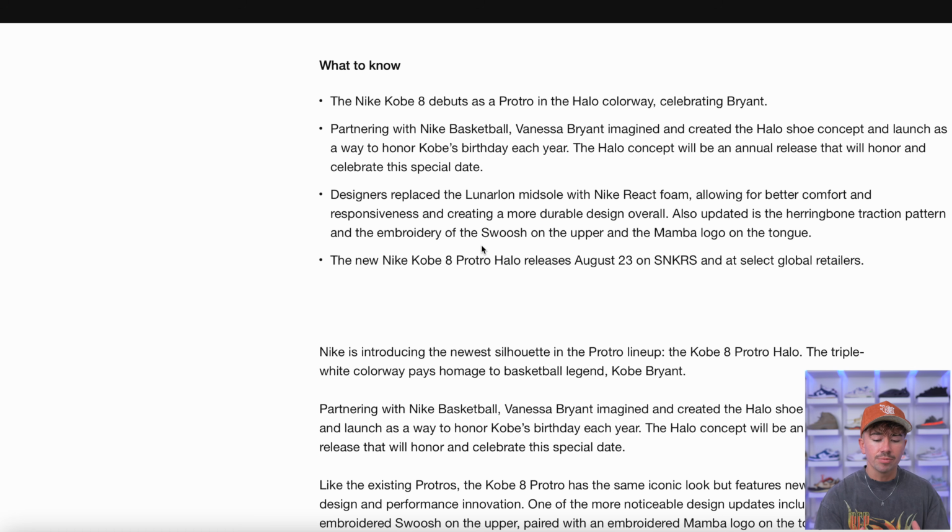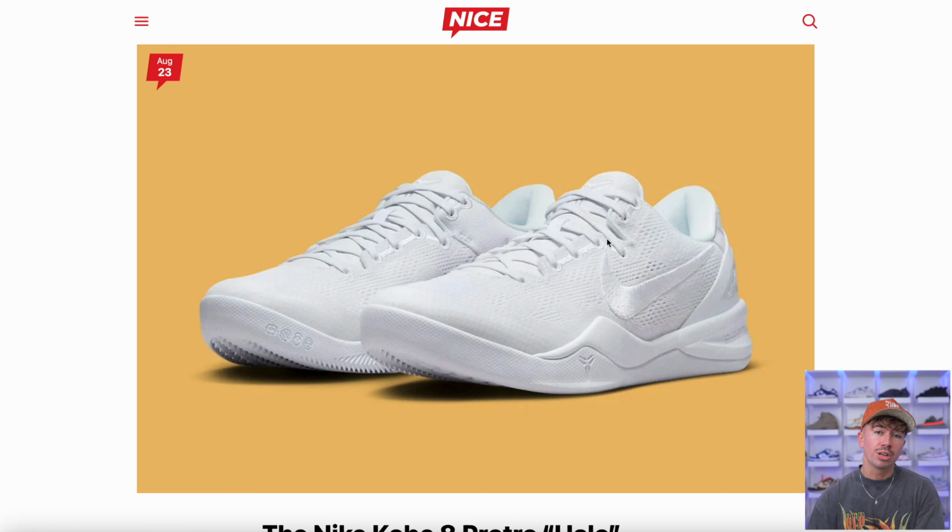They go on to mention that they've updated a few things about this pair of Kobe 8s, like replacing the lunar long midsole for Nike React. They updated the outsole traction pattern to the herringbone style, and they also added embroidery to the Nike swoosh. So yeah, these are going to be dropping on August the 23rd, marking that as Kobe Day, which will happen every single year.